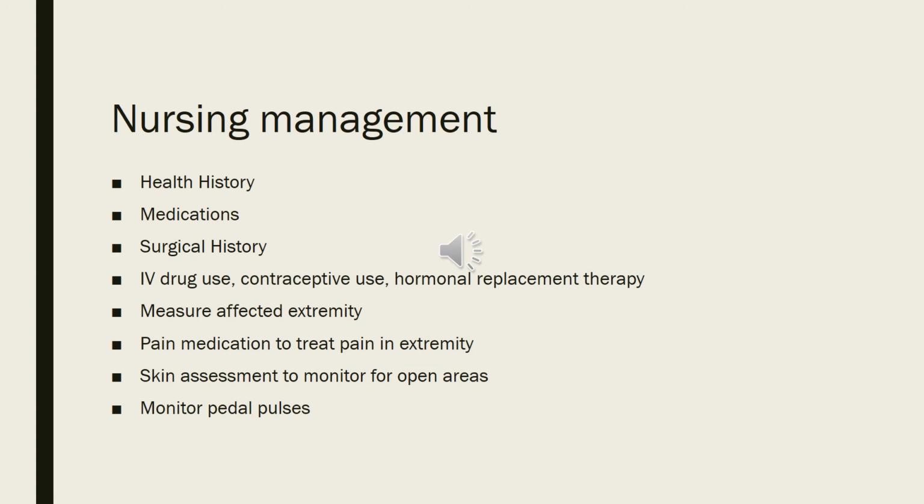Nursing management. Once again, as you can see, the big thing is health history. You need to do a really good health history with your patient and find out, are they immobile, what kind of activities they do, have they had a history of stroke, what medications they are on. Remember what I told you when you're asking about medications: what over-the-counter medications, what prescribed medications, are they seeing a specialist? Are they taking any herbal supplements? Do they go to a homeopath, and have they been prescribed any medications that way?